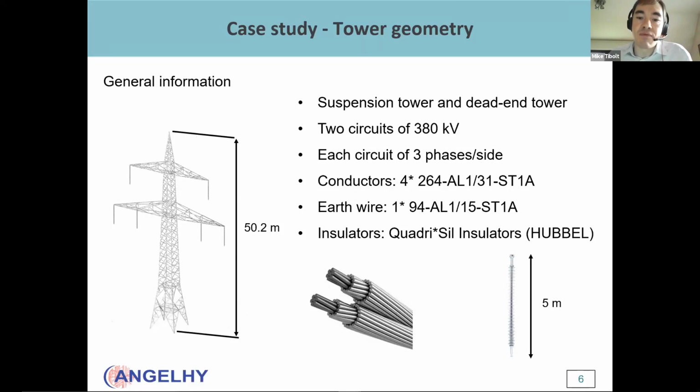Then we have the earth wire. The earth wire is a cable that is really hanging on top of the towers, yes, really on the very top. It is used, for example, for lightning protection. We used 1 bundle of a conductor that you can see here. The numbers 94 and 15, these are the numbers of, let's say, fibers that you can see here on the picture. For the insulators, we took the quadricil insulator from the company Hubble with a length of 5 meters.